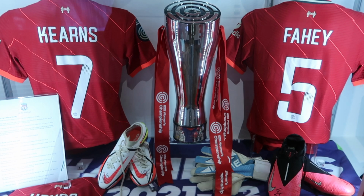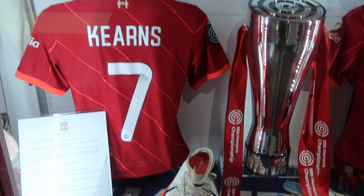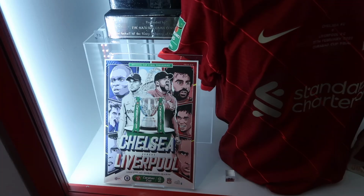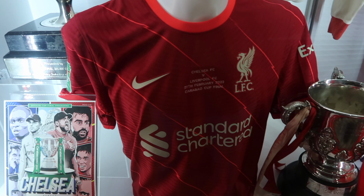Now they have a women's section. So we have the trophy the women's team won last season. We have Kearns' jersey with a few of the boots. It's just really cool to see that the women's team is finally getting some recognition in the museum. And then we have the Carabao Cup final with the top from the final. This whole section is basically about last season.